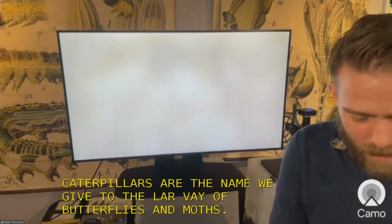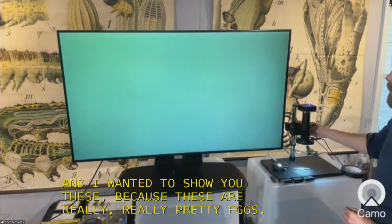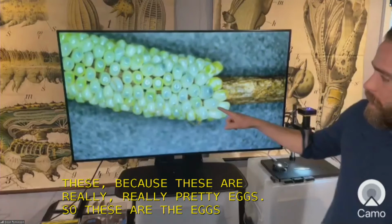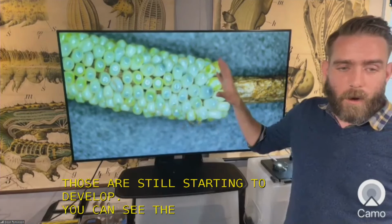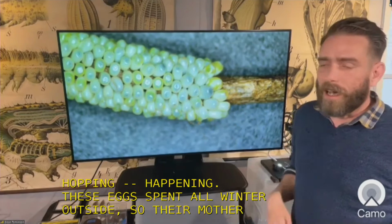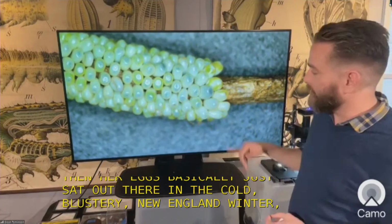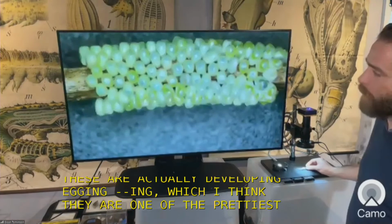All of them start off as eggs, and I wanted to show you these because these are really, really pretty eggs. These are the eggs of buck moths. You can actually see them starting to develop. The ones that are more yellow are still developing. You can see these clear spots happening. These eggs actually spent all winter outside. Their mother laid the eggs on the stem in fall, and then she died, and her eggs just sat out there in the cold, blustery New England winter, and they'll all emerge soon and start feeding. I think they're one of the prettiest eggs because they wrap all the way around the stem. That's how the mother lays her eggs, which is really quite cool.